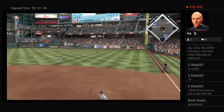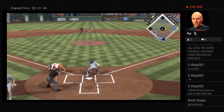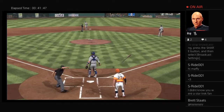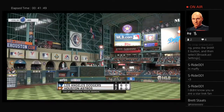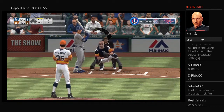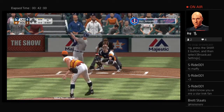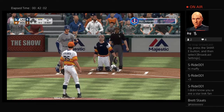Hit hard on the ground towards second. And that's through into right field for a base hit. He'll come home with it. The tag from Grandal, and they get him at home plate. Here's Jock Peterson now. 2 home runs in 2 at-bats so far, and looking to add to that here. And this is fouled back and out of play.